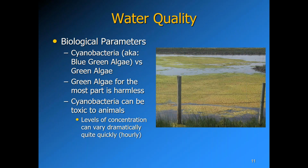Okay, I'll move on to biological parameters. It is a complex issue, and there often is a moving target. There are many pathogens that can be an issue, but the most common biological issue that comes across my desk is producers worried about blue-green algae.